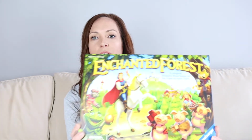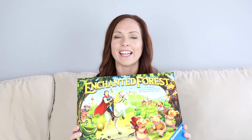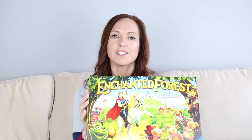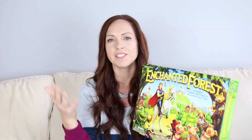The board game our family really likes is Enchanted Forest. It's basically like a large memory game. Finding tokens, you have to remember where they are at certain places on the board. So they're really going to be using their memory skills here, as well as planning out their route, doing a little bit of strategy, using counting and numbers. So this is just a really fun game, and especially with it being the Enchanted Tales, my girls love this. They love seeing pieces of the fairy tales that they enjoy in the game.